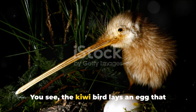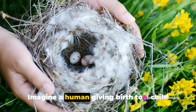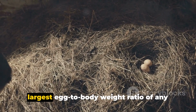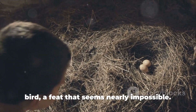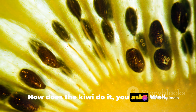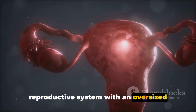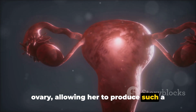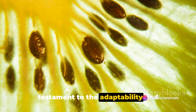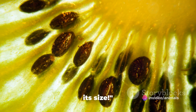You see, the kiwi bird lays an egg that is nearly 20% of its body weight. Imagine a human giving birth to a child the size of a 4-year-old. This is the largest egg-to-body weight ratio of any bird, a feat that seems nearly impossible. How does the kiwi do it, you ask? Well, the female kiwi has an evolved reproductive system with an oversized ovary, allowing her to produce such a large egg. This extraordinary birth process is a testament to the adaptability and resilience of nature. The kiwi bird truly lays a giant egg for its size.